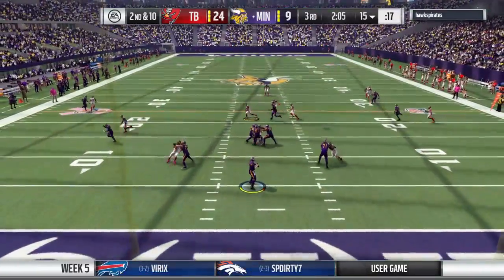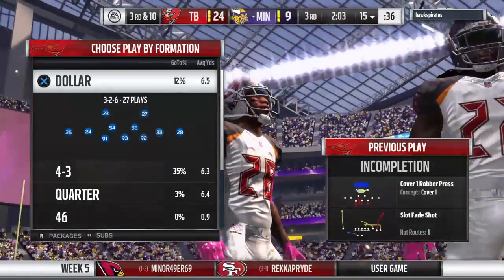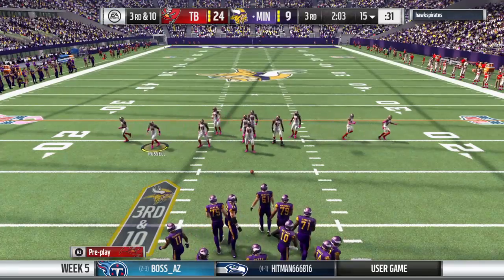Now a shotgun snap as they'll look to throw. And incomplete on the deep ball. He was looking for Jarius Wright that time. And it's 3rd down. So a ways to go here on 3rd and 10.